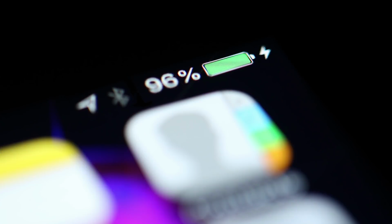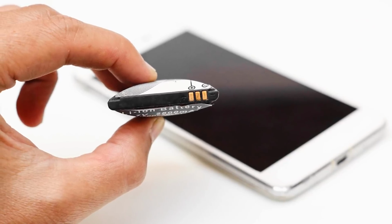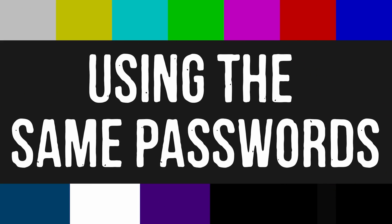The other charging mistake that people make is letting your battery drain too low or charging it too high. In general, it's advised not to let your phone drop below 20% and not to charge it over 80%, as when you get to either end of these extremes, it puts more pressure on your battery and ultimately degrades it at a faster rate.